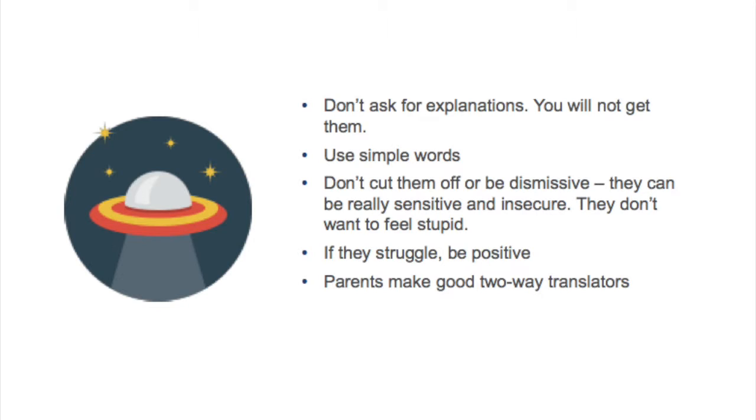When you're communicating with children, you need to use simple words. It's easy to forget and say something like, so what do you think of this interface interaction? We're using these words all the time, throwing them around the office, but to children, especially very young children, they don't really mean anything. And the parents are your best friends in this situation because they're great two-way translators. They will tell you what the child just said to you, and they can also tell the child what you just said. So they're really your best friends.